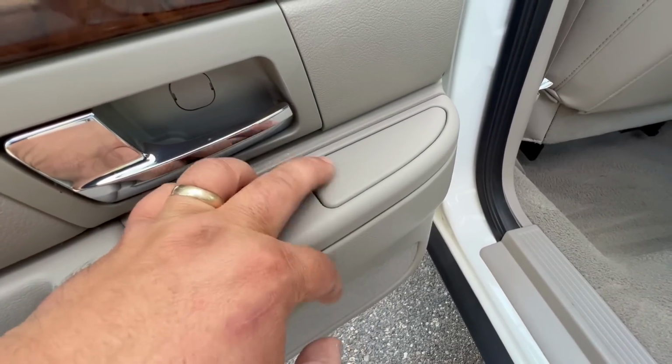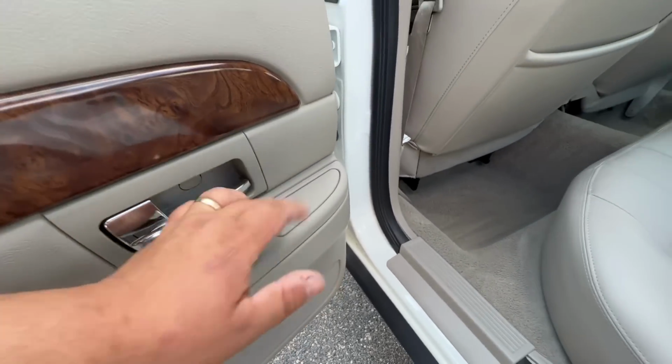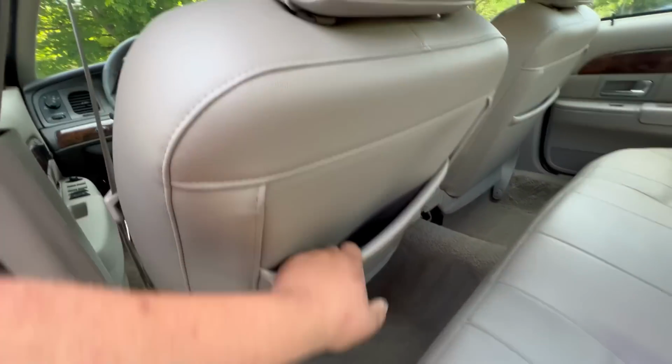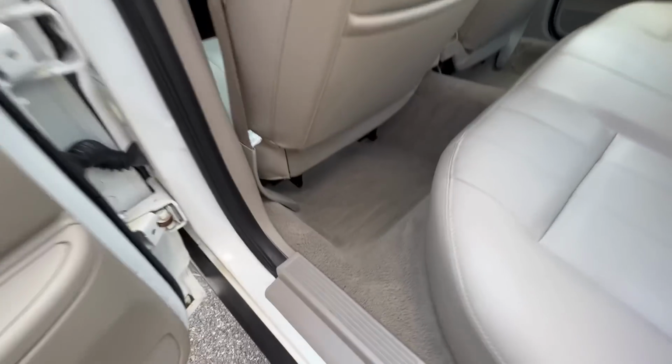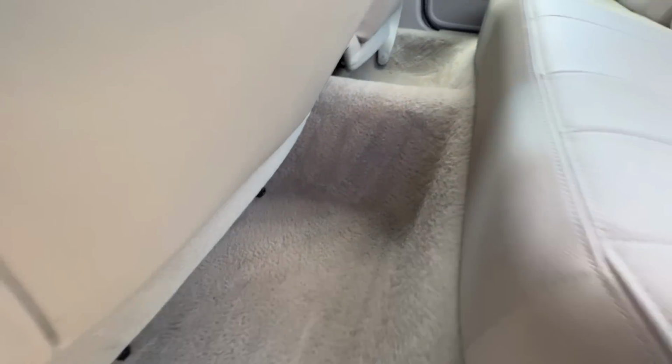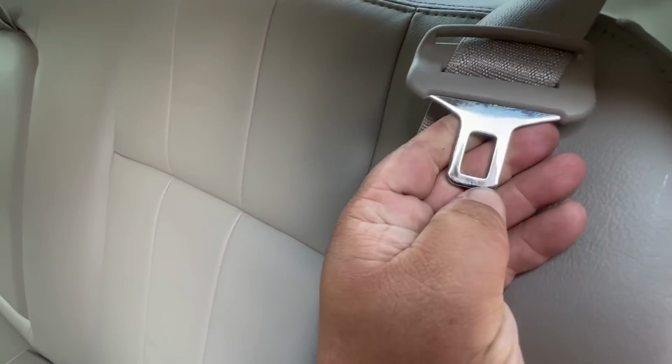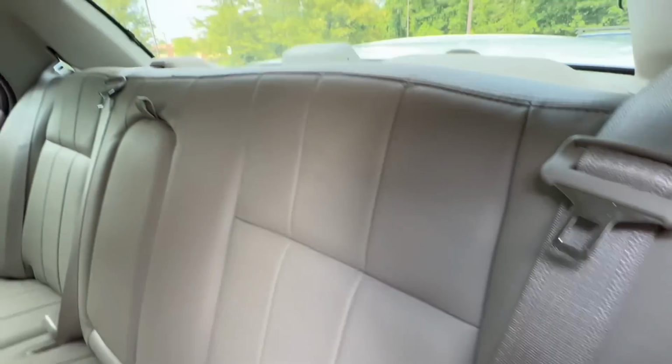These are not ashtrays. They're like false promises to a little ashtray. They don't really do anything. Seat back pockets. Great to hide a dealer plate in. Rear carpeting, again, nice and clean. I don't think this car was used much in the back seat. I mean, you can see there's not even any scratches on these.